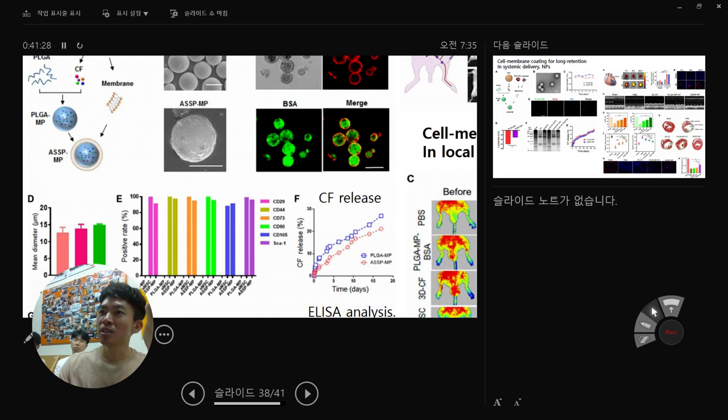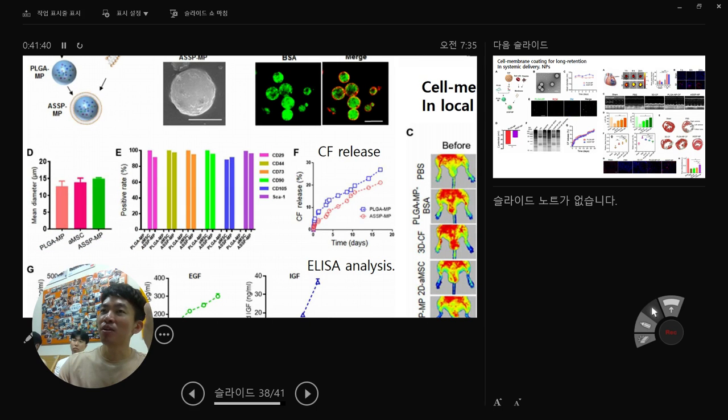Yeah, this adipose-derived MSC and their artificial microparticle have similar expression rates of all MSC markers. And then they confirm conditioned media release. Actually, they did not use the exact conditioned media. Instead, they use PSA conjugated with FITC. So using the FITC, they check the release with or without cell membrane coating.